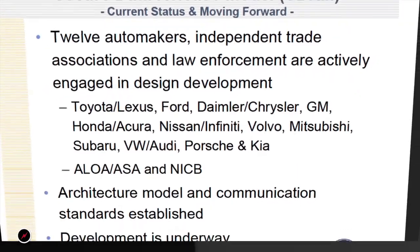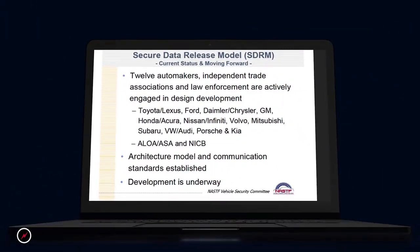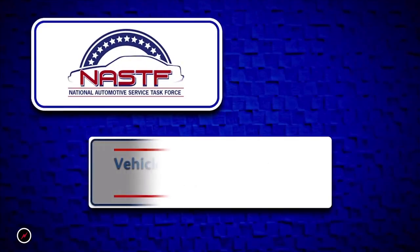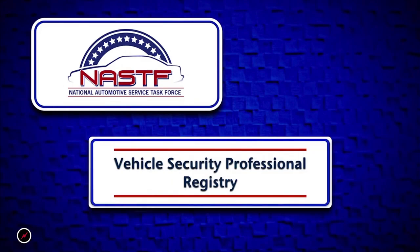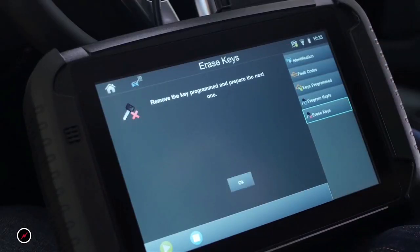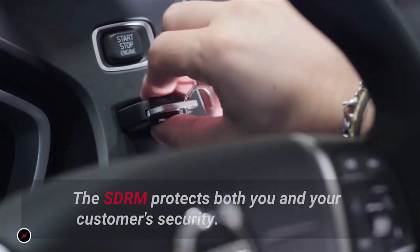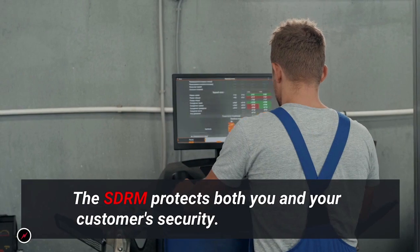It's real. Today, I'm asking you to consider if your business model is a short-term gain that results in a long-term loss. In 2006, NASTAF, several industry associations and automakers created the Secure Data Release Model, which creates a secure way for technicians who perform vehicle security related work to access key codes and immobilizer codes to complete repair procedures that require them, while ensuring that vehicle owners are aware of and in charge of the information for their car.